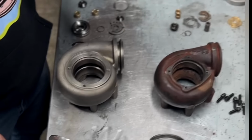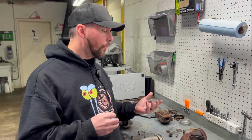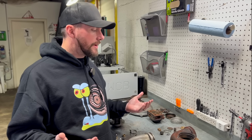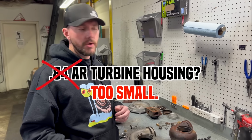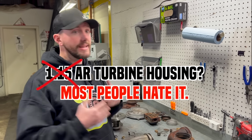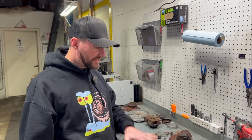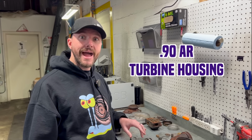Look at the turbine housing. We have previously offered different sizes. We had an 8.4 and a 1.0. And oftentimes what we found out: the 8.4, a little bit too small. The 1.0, oftentimes way too big. The 1.15, hated that housing. Super doggy. Most people didn't like it. So what we did is we made a 0.90.